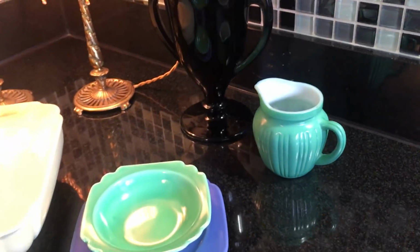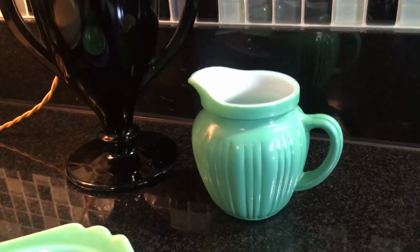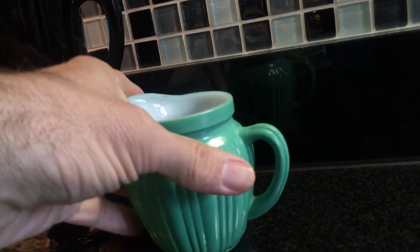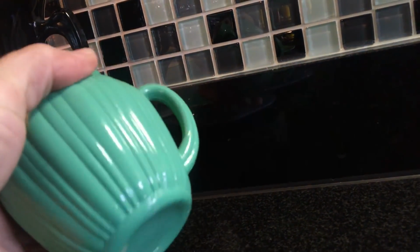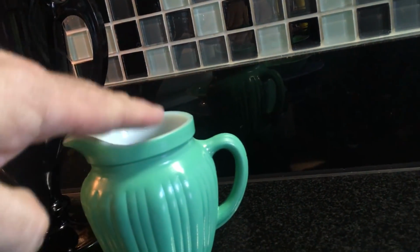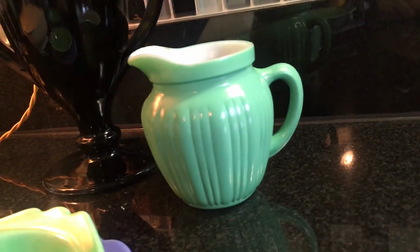There's the little Hazel Atlas creamer, milk pitcher rather, made out of platinite, which is what they called their opal glass or milk glass. There were four of these. I've talked about them many times. That's the fired on green color on that.